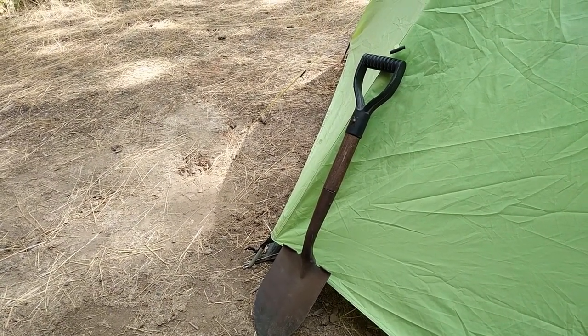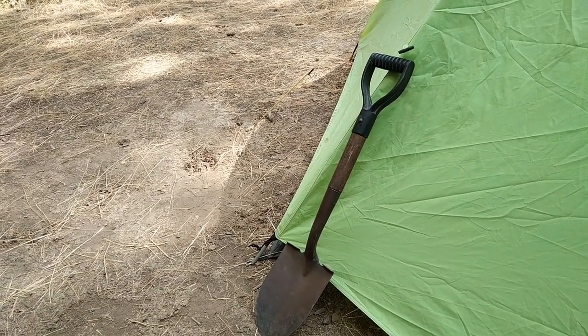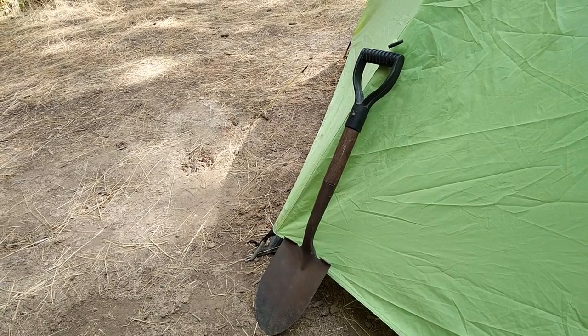Always. Even if it's the dead of winter, always have a shovel, especially in winter. You know how many times I've had to shovel snow in camp? My goodness. Keep a shovel on hand.